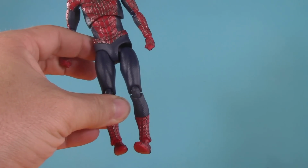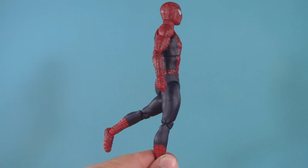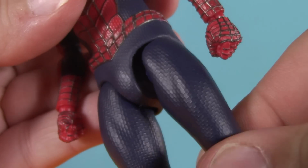Below the web belt, and Tobey has ball-jointed hips. They're actually drop-down hinge, giving him an incredible high kick. He can also bend his leg back this far, and split this wide with both feet on the floor. To preserve the sculpt, Tobey doesn't have thigh cut, but he can still get twist in the hip.